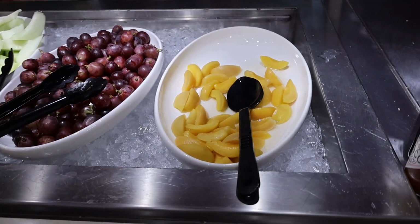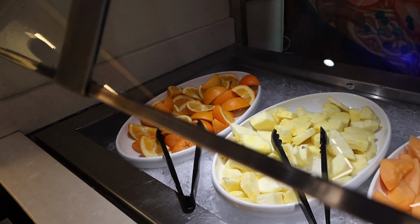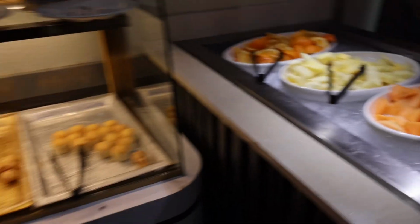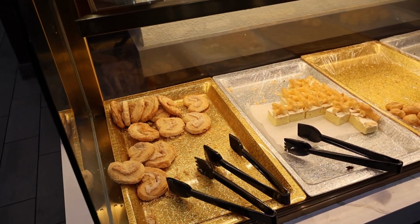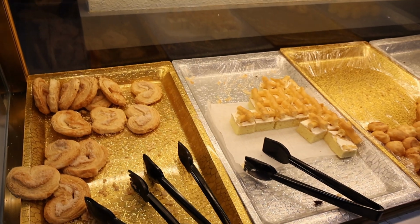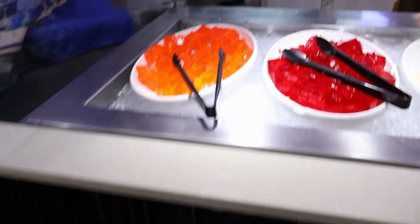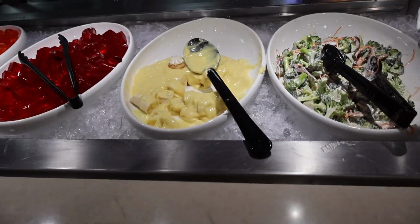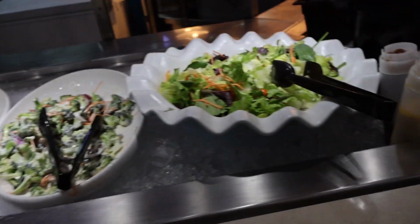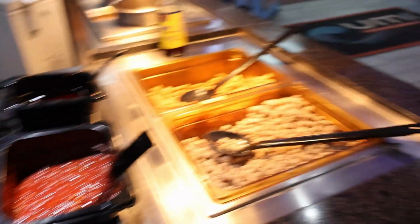Looks like we got some fruits, vegetables, peaches, grapes. All right, we got a variety of fruits. Oh, sorry. And we got the cakes, pastries. Got some more desserts, some jello. Not sure what that is. Salad. Some toppings.